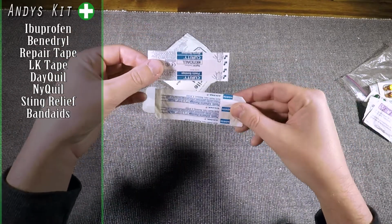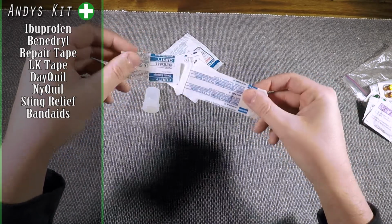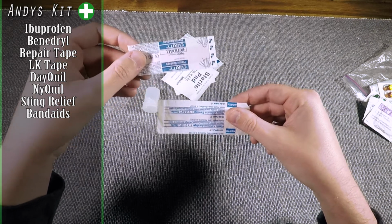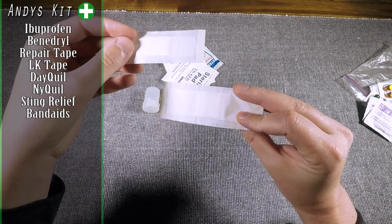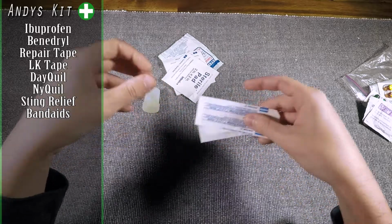2 Band-Aids. Band-Aids to me are actually kind of worthless because they don't stay in place, because you're sweating throughout the day from hiking. But you know, I have 2. Maybe if I injured my finger or something like that, I could use Band-Aids on there.